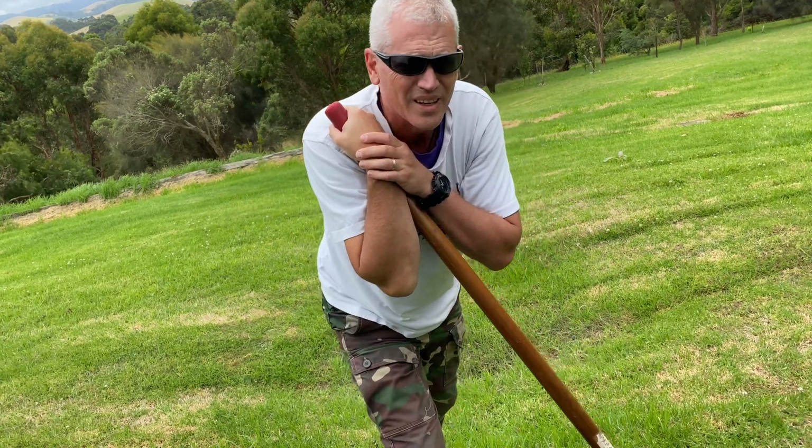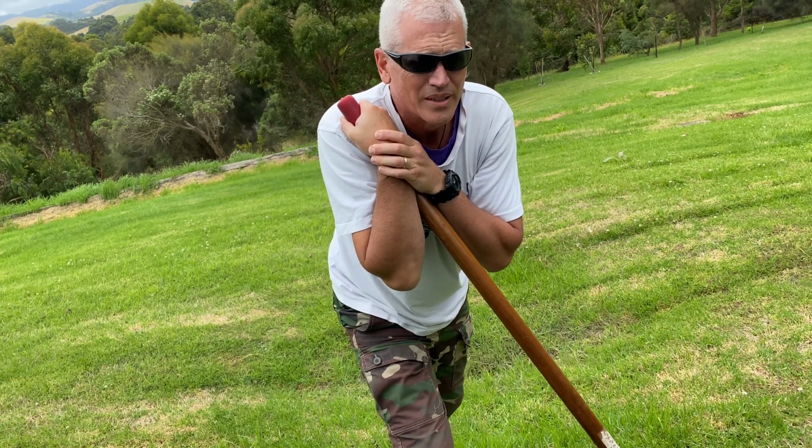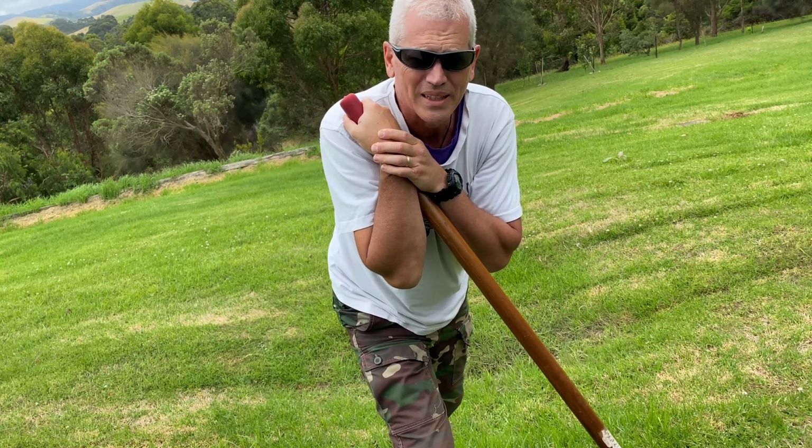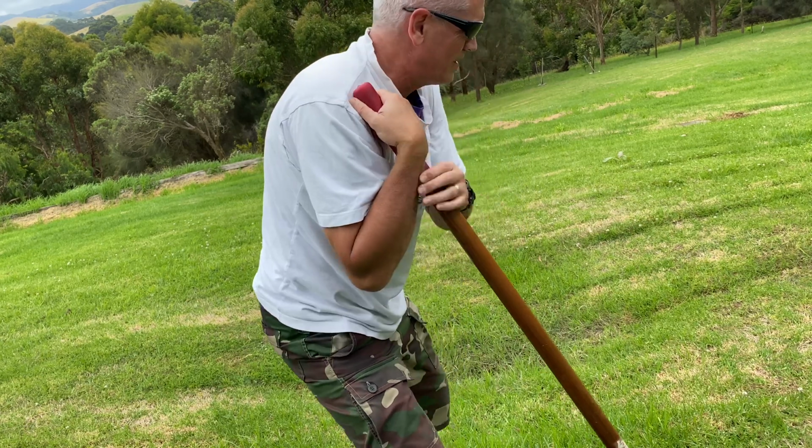Not to go too far. This is actually a plastic tank, so if I get too carried away, I could potentially crack and break the top of the tank.